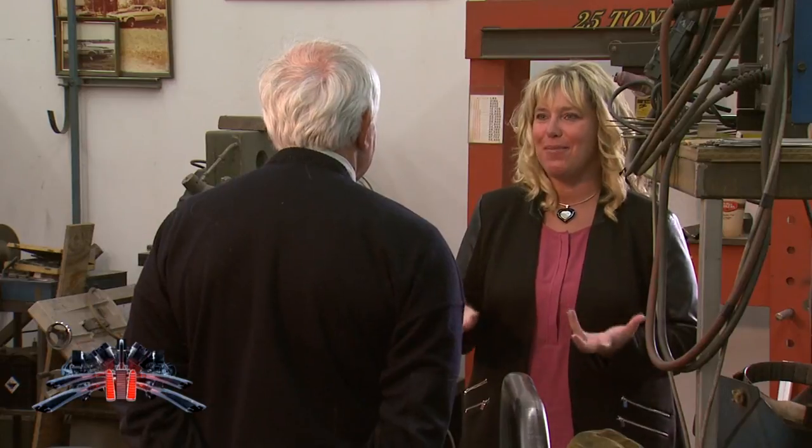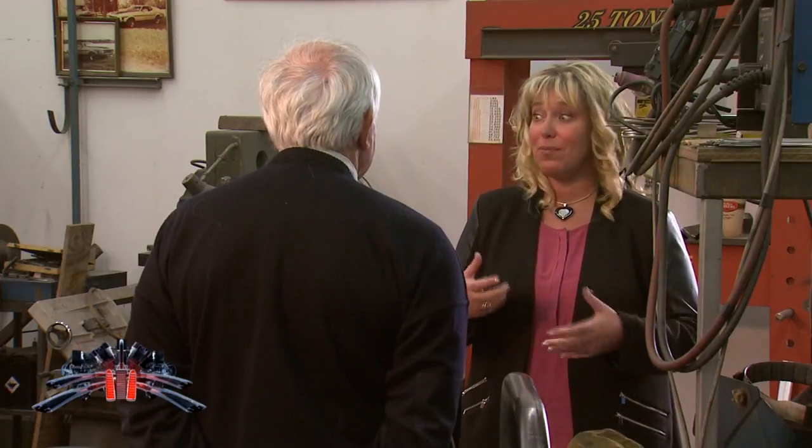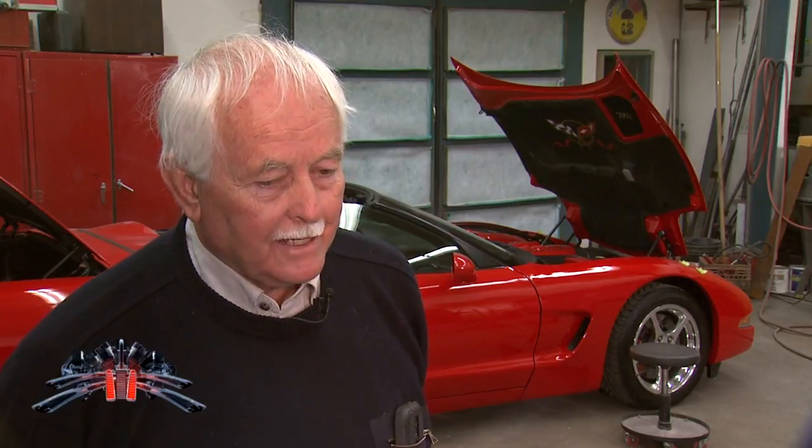So when you start one of these jobs and you take it from the very beginning to the very end, and then you watch the owner as they drive away so happy in whatever you've created, or people are coming up to them going, who painted your car? It's beautiful. What kind of pride does that give you? It makes me feel really good. I have a lot of pride.